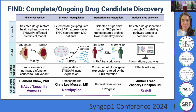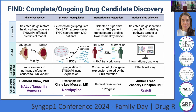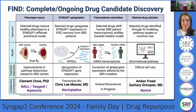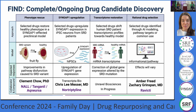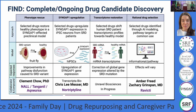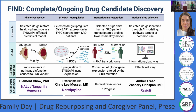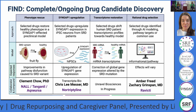Just to say here that SRF has funded research for 3 different drug screens looking at phenotype rescue, Syngap upregulation, and transcriptome restoration. These 3 different approaches can provide 3 different types of drug outcomes. They're not redundant in any way, but they're complementary in the fact that we can expand the drug repertoire which we're able to understand and access for our kids in this way. So that is why we've looked at multiple different approaches in order to do this.